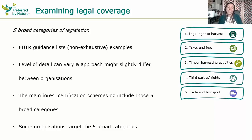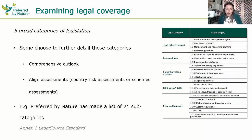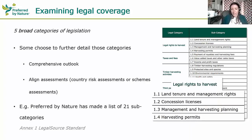That's for a start. And some organizations consider that as long as there's one element that falls within this category, that's fine. Some other organizations, among us ourselves, choose to further detail those categories for several reasons. First, to have a more comprehensive outlook, because those are very broad categories, and to be able to align assessment, be it country risk assessment or schemes assessment. So just as an example, Preferred by Nature has made a list of 21 subcategories out of those 5 big categories, but that's kind of our work. And just to give you an example, legal right to harvest has been split between land tenure and management rights, concession licenses, management and harvesting planning, and harvesting permits.